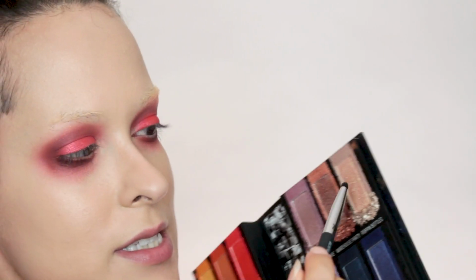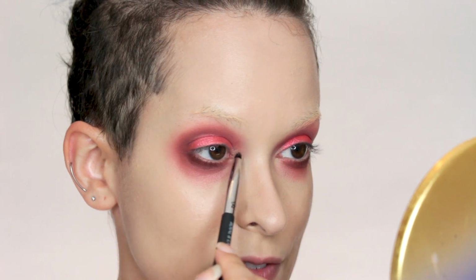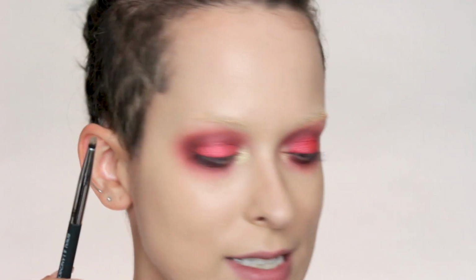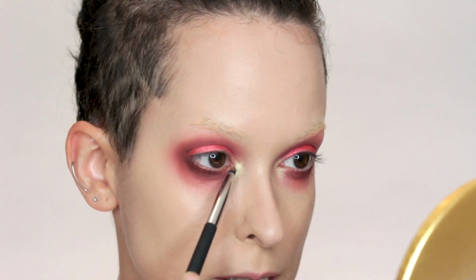I think what I want to do for the inner corner highlight is go in with Poppin' Bottles, which is the very sheer shimmery one. It's almost like a topper. And this one's definitely more tightly packed than the other shimmery ones. And it has like a green shift to it, which I thought could look really cool against the red. Tempted to use it wet. So I'm going to wet my brush. See how that does. I think it definitely intensifies it a little bit.